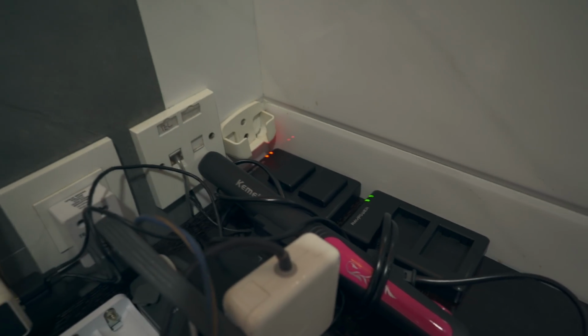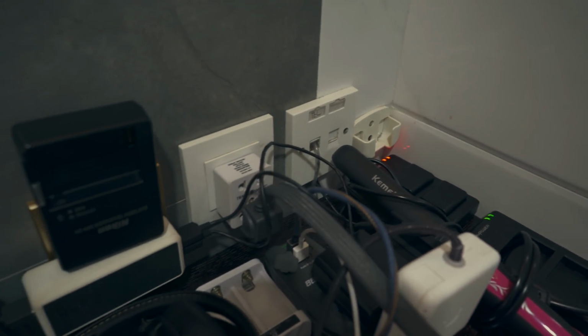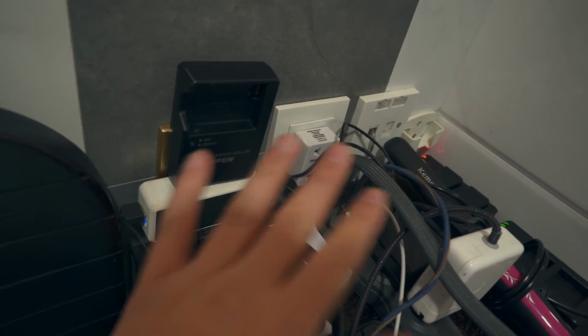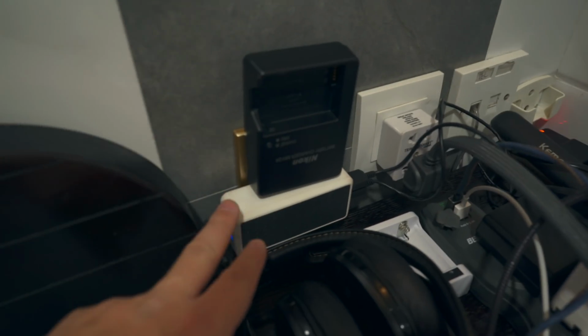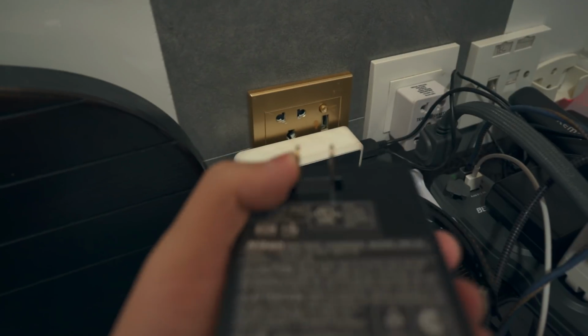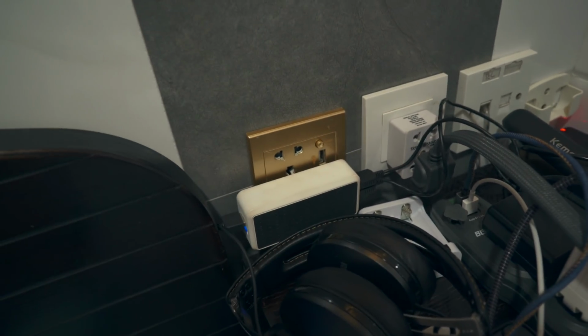I have far more electronics than most people, but I came prepared. I have the 3-prong travel adapter that's very unique to Hong Kong, but this place also has your standard 2-prong ones that you can use. You can use the circular ones if you're from Europe as well.